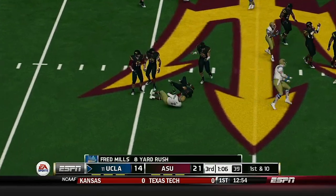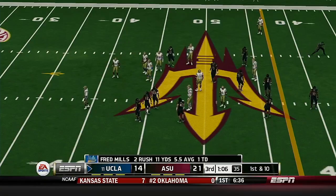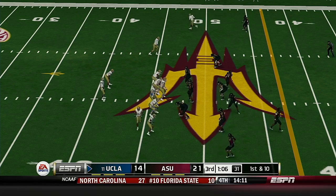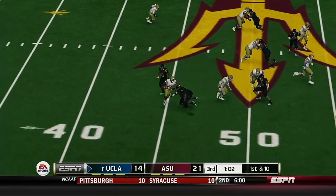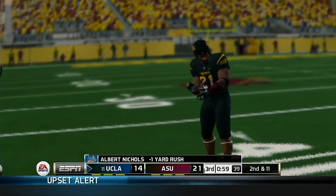Watch twist! And they make the stop at the 47-yard line. Gain of 9 on the play. That makes it 1st and 10. Right back to the run game, and this time he's met immediately.